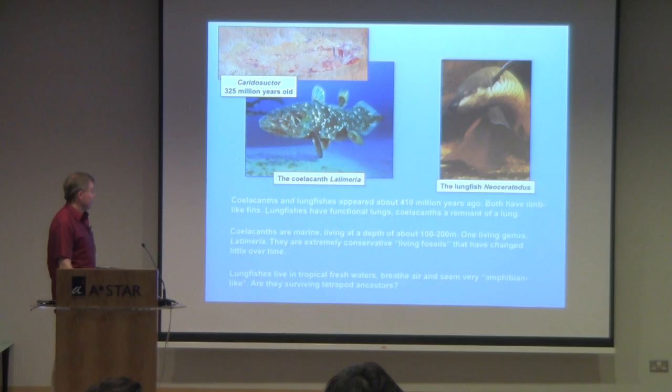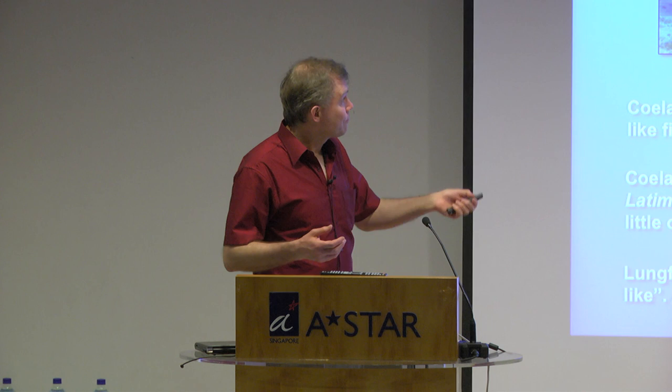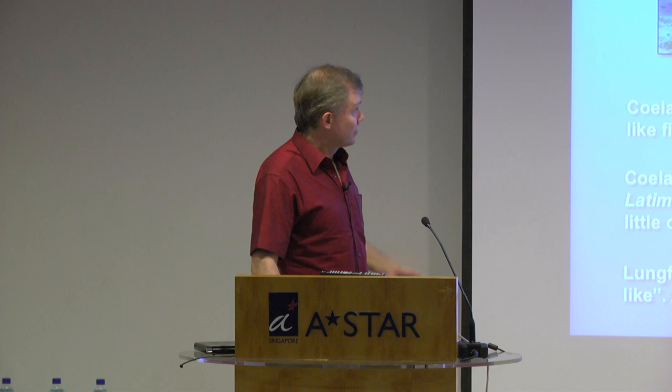Lungfish, unlike coelacanths, live in tropical freshwaters today. There are three living genera, in Australia (this is the Australian form), South America and Africa. They breathe air, and they seem very amphibian-like. So one might reasonably ask whether these are almost like surviving tetrapod ancestors. Are they retaining the characters that our earliest ancestors that transitioned onto land actually had? Well, the answer is no.